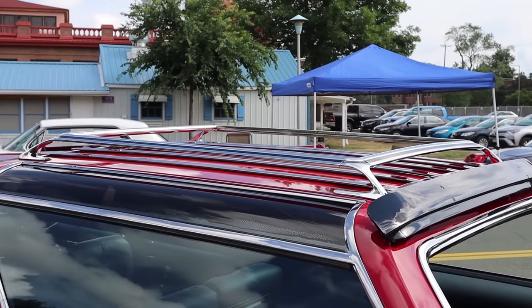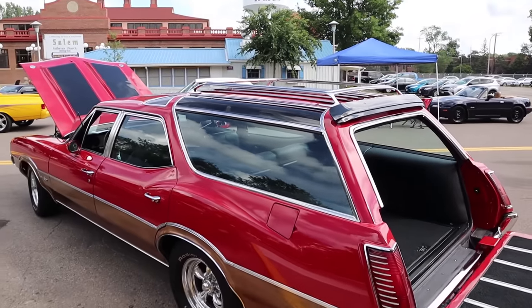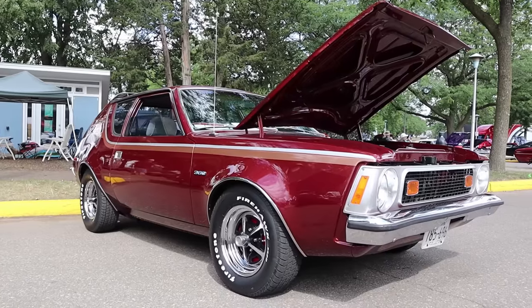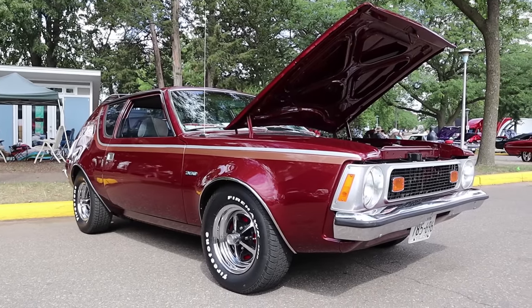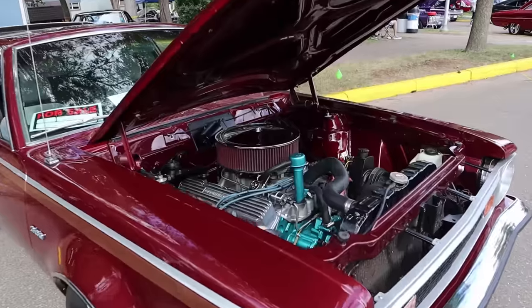I don't know if I trust the roof rack. You hit the gas, there goes all your luggage out the back. Okay. Don't give them a reason. Here's a little '73 Gremlin. It's for sale. It's kind of unique.